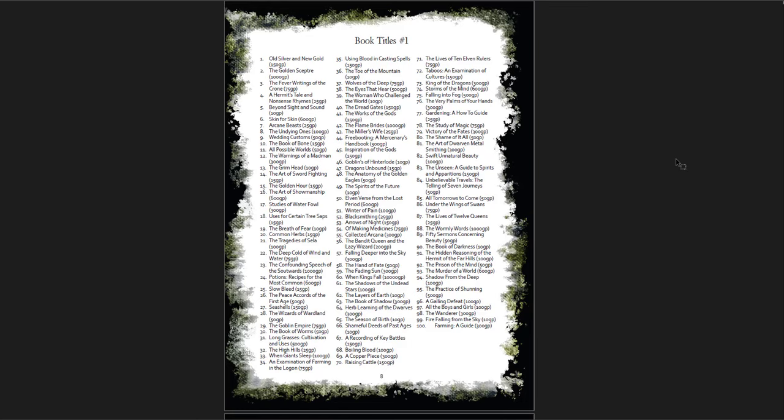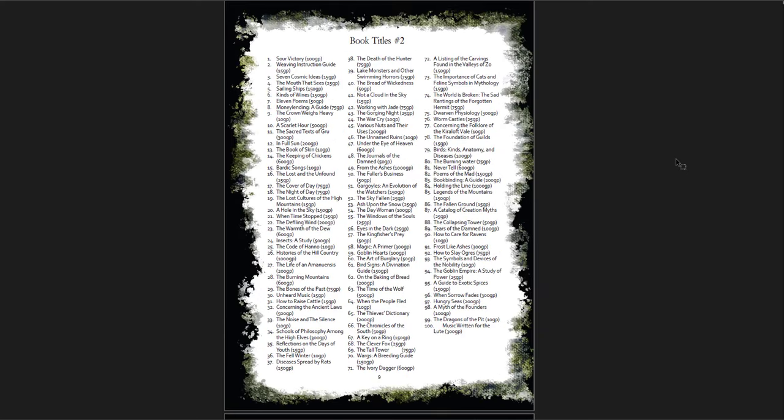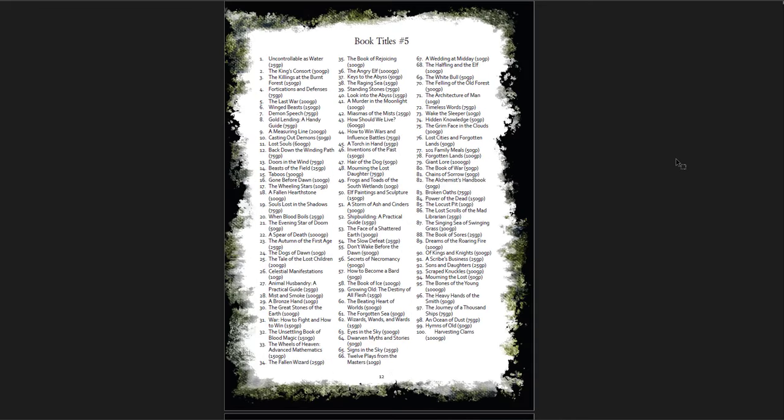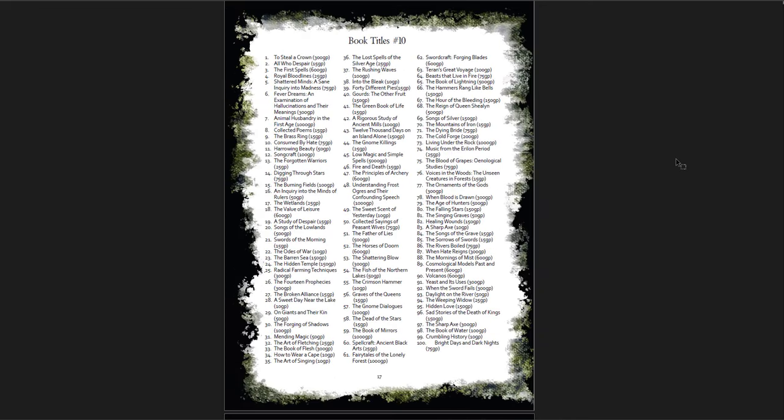You go to a library, you loot a wizard's tower, you need random books. Some players are like, what is the book title? Right, you need to have that ready. Wargs: A Breeding Guide, The Fallen Ground, The World Is Broken, The Sad Rantings of the Forgotten Hermit, Diseases Spread by Rats, A Listing of the Carvings Found in the Valleys of Zo. Some of these could be important to your campaign, some of them could be totally just flavor, but it's fun to have it. 10 tables full of book titles.